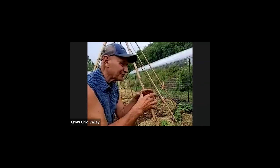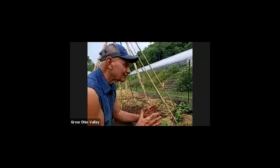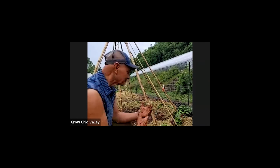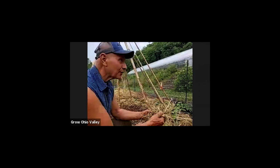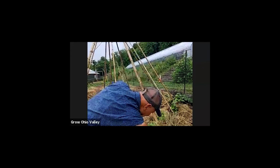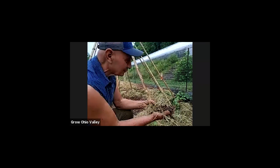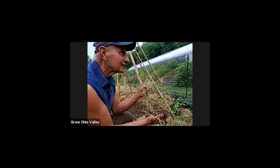Herbaceous plants like spinach, lettuce, chard, all that stuff prefer bacterial type soils, which are generally built around more like this. This is, of course, carbon in this stage, but different than wood chips, which are more fungal. They encourage a fungal kind of soil type. This encourages more of a bacterial type of soil type.